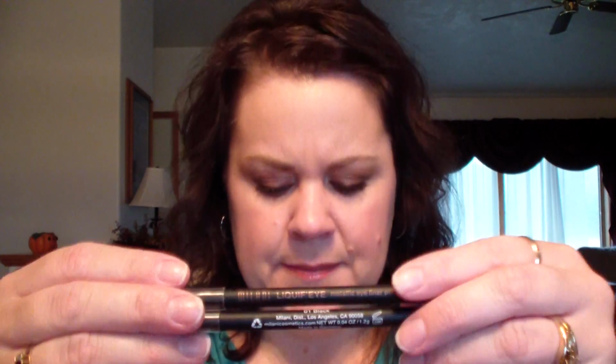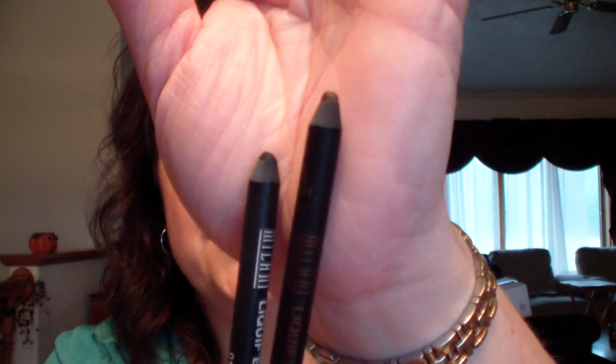But the ones that I love from Milani are the brown, just their basic brown and black. They are very soft. They really stay in the waterline for a very long time. Although most liners will stay outside really well if you set them with an eyeshadow, I had never found any drugstore eyeliner that stayed in the waterline as well as Milani.